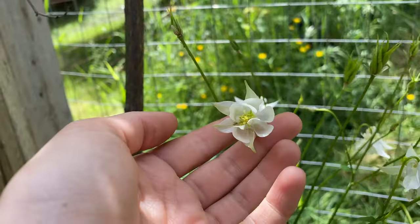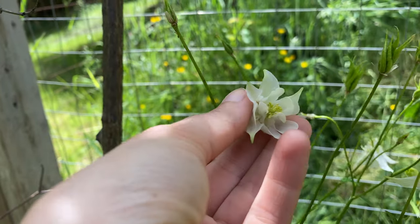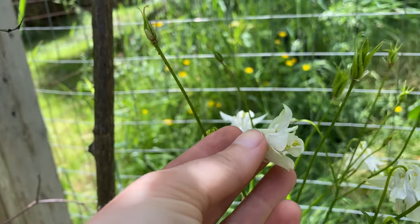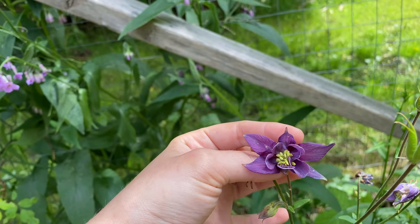And my columbines. Columbines are one of my most favorite flowers just because the anatomy of them, just the way they're structured, is so cool. I have some purple ones too.